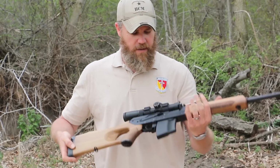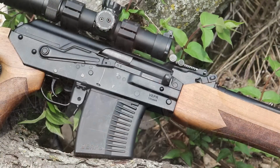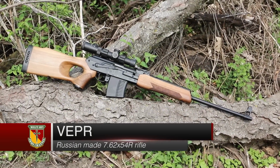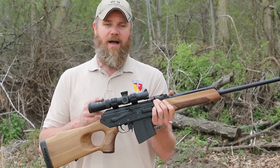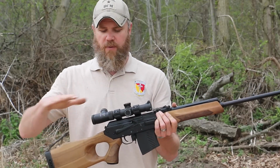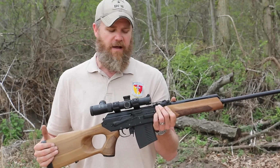Then we have a Russian VEPR. These come with a 5-round magazine. The other rifles have 10-round magazines. This is a 5-round polymer magazine. The stocks that you see on this rifle are factory stocks. Again, it's in a factory configuration. I have a Midwest Industries scope mount on here, and I'm using a Hi-Lux 1-to-4 power optic. I will be shooting this at 4 power. All 3 rifles will be shot with a 4-power optic, trying to keep the playing field somewhat level.